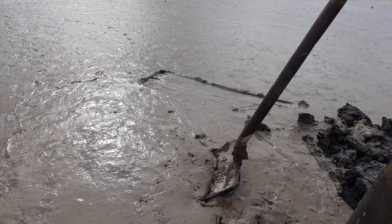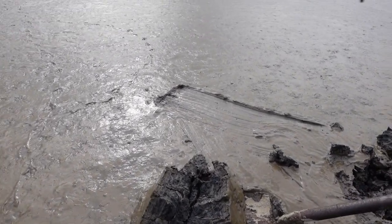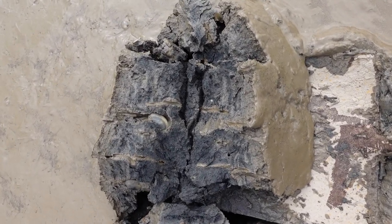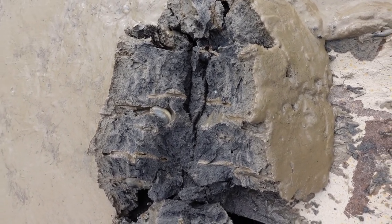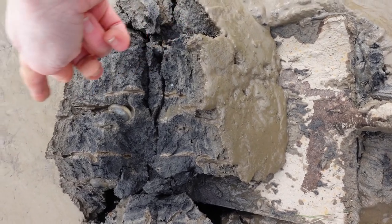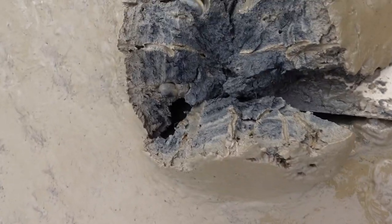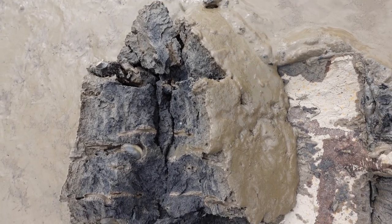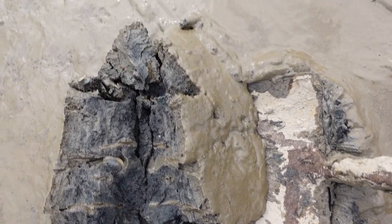Oh, lots of holes there. Oh, there we go. So now you can see hidden underneath. So that's our Venus shell there living. That's its siphon tube hole. And then these others are probably worms. We've got another bivalve there. So under every tube, there's going to be an animal. Lots of hidden wildlife, known and used only by the birds.